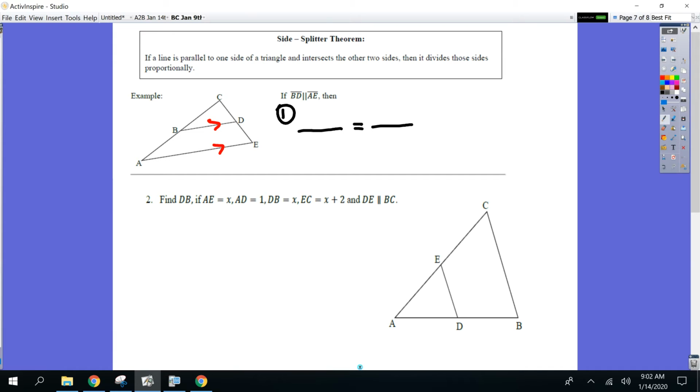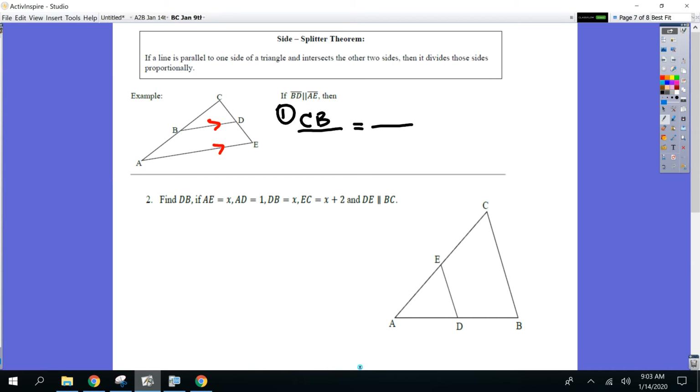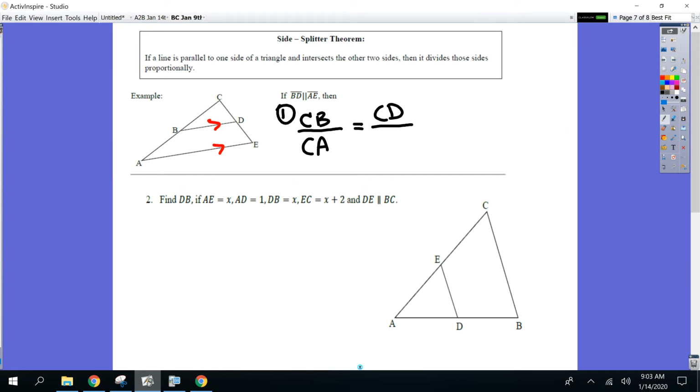So I'm going to start with side CB in the small triangle. Can you help me figure out what side CB matches up with in the large triangle? Yes, it does. And could somebody help me with what side CD would match up with in the large triangle? CE. No issues, right? That's what we did yesterday?